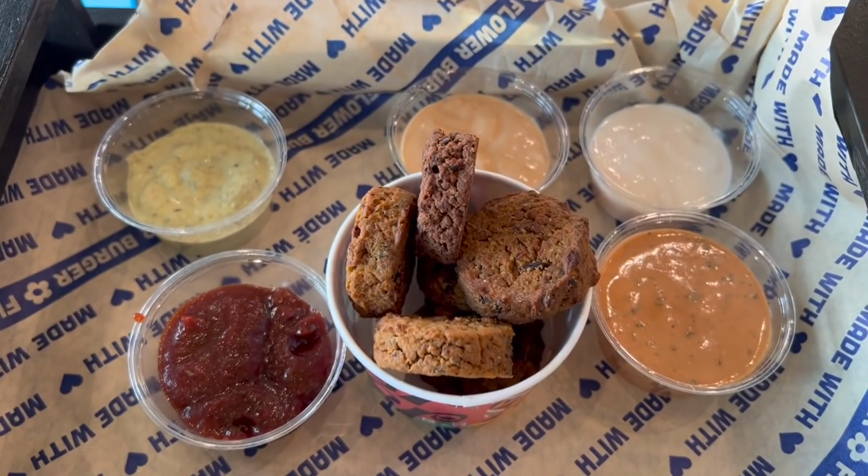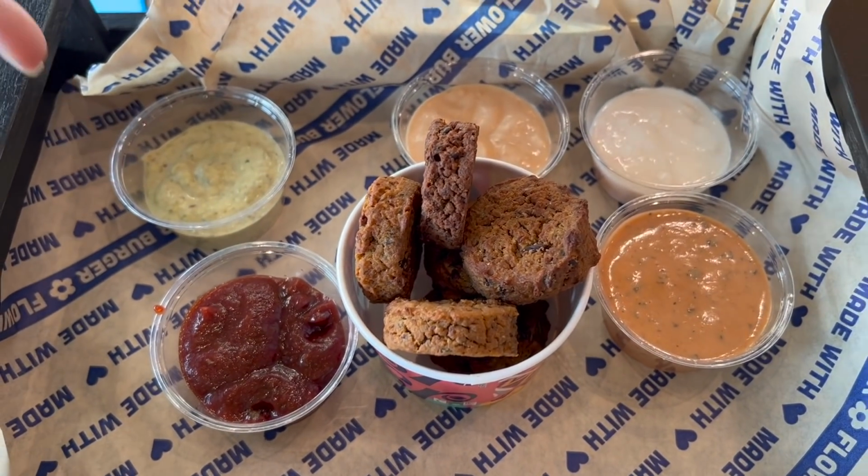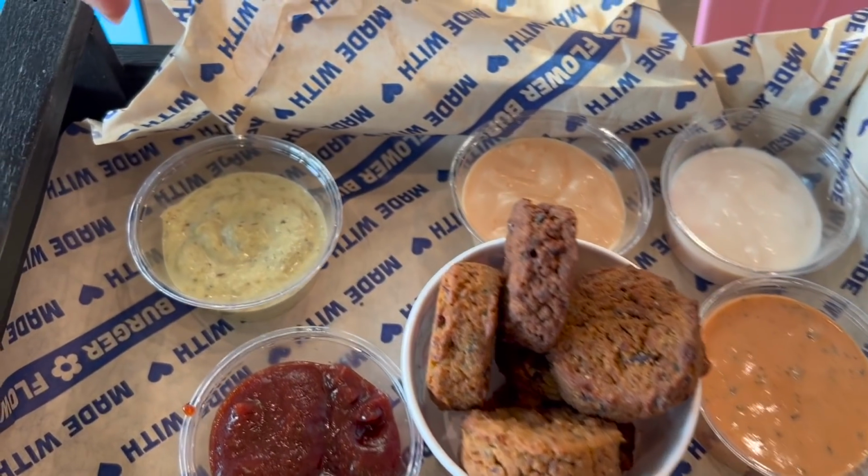Paoletti. So this one is our spicy sauce. This one's our tartare, which is our pickles and caper sauce. Ooh.